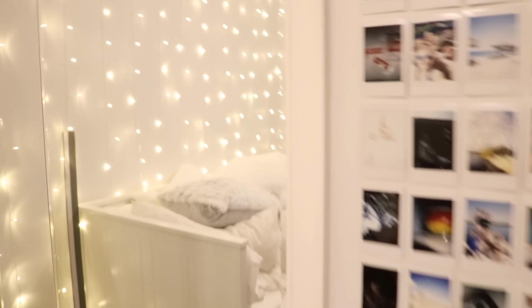I just finished putting all the pictures here. I kind of filled in the gaps with the copies, and then over here I also touched up around there, and my wall is finally complete. And now I'm just gonna work on painting this trim.